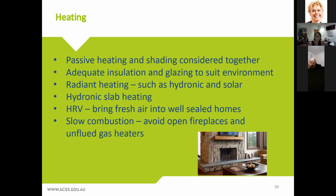In relation to heating, passive heating and shading should always be considered together. Adequate insulation and glazing to suit the environment. Radiant heating is definitely my favourite type of heating, like hydronic. Hydronic slab heating works really well. You just want to make sure it's not electric, because otherwise you will introduce high electromagnetic fields into the space, and we definitely don't want that.